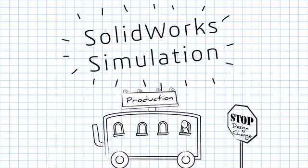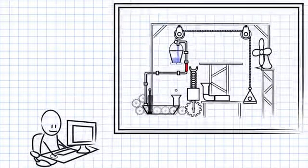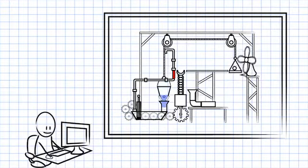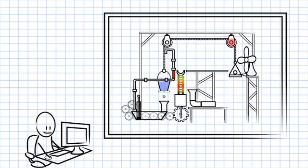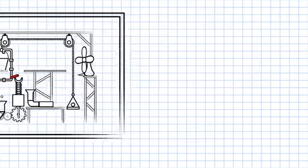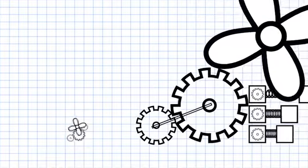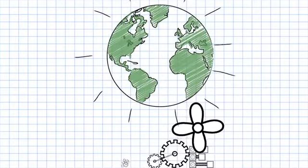Enter SolidWorks Simulation. Using SolidWorks Simulation is the most efficient and complete way to validate your designs before you create a single prototype. In a matter of minutes, you can easily test your designs for flow, stress, temperature, factor of safety, pressure, and many other variables. Simulation takes the complexity out of testing your designs, from small mechanisms to large machines. You can even validate injection molded plastics and calculate your design's environmental impact.